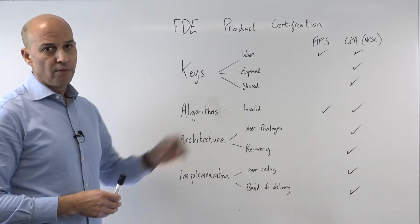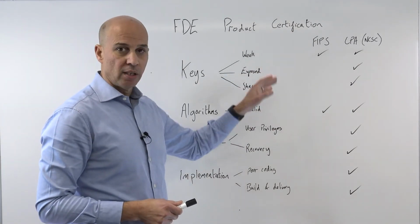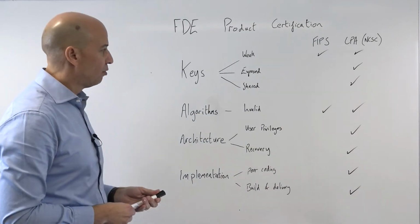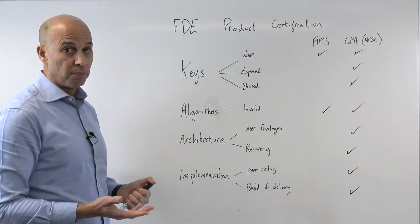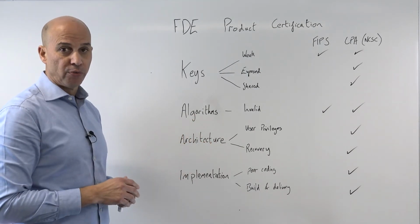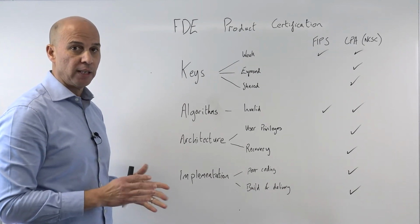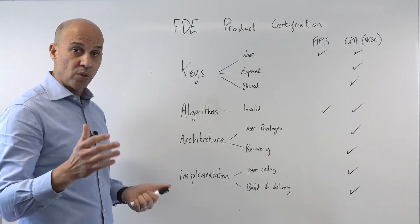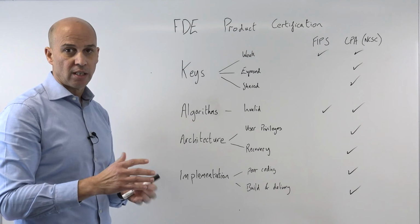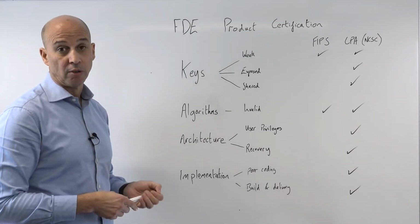So there's quite a significant difference between those two schemes. One is very focused on encryption, the other requires that as a starting point, but is very focused on the overall architecture and product implementation. So buying a product that you know has been through that level of comprehensive evaluation by an independent third party means that as an organization you've done as much as you can to reduce the risk that there are inappropriate vulnerabilities in the encryption product that you're buying.